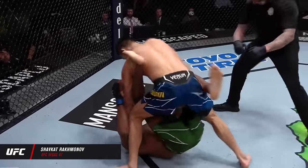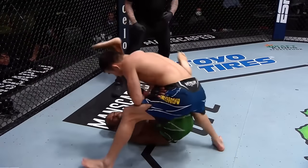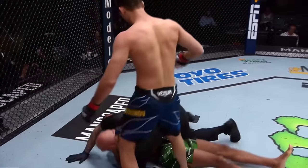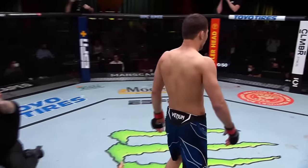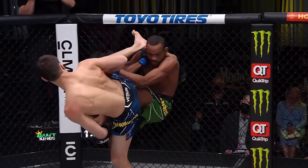Spin kick sets him down. And now trying to end it. Big ground and pound here. Harris. Still a huge problem.